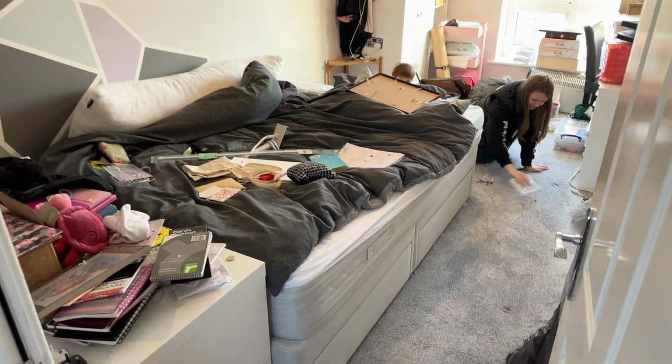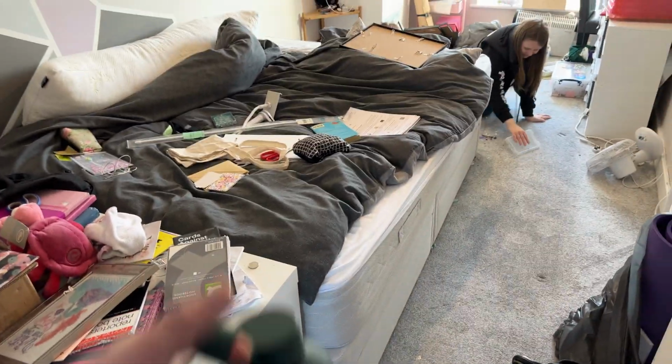Well, Benjamin's room isn't the only room that we're sorting out. We're also trying to sort out the bedroom. So it obviously looks like a tip right now, but that is because we're kind of sorting through things and deciding what we need to keep and what we don't need to keep.